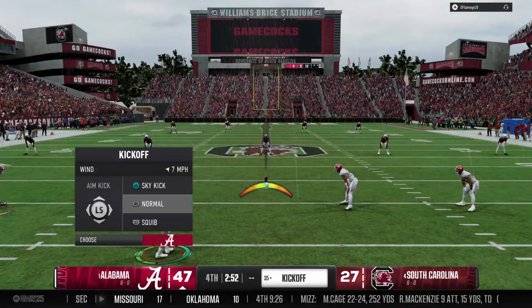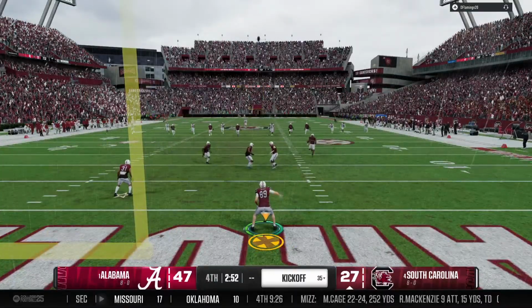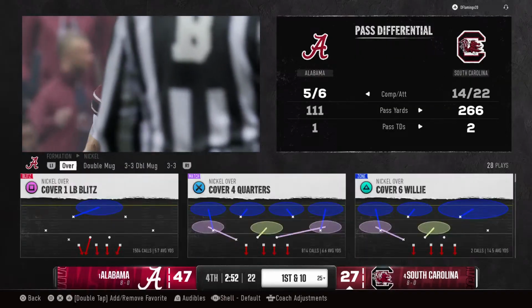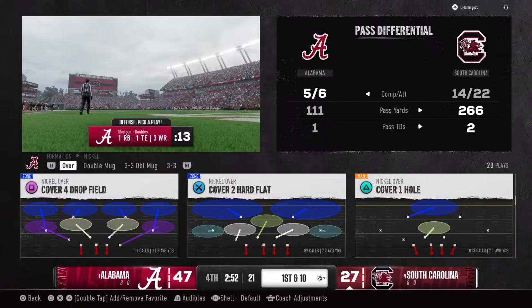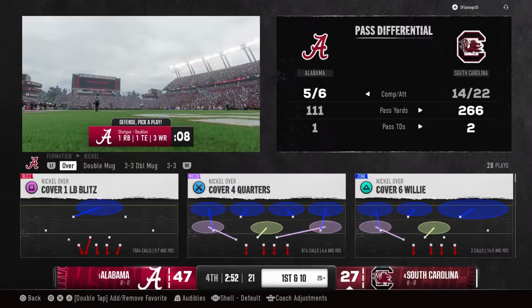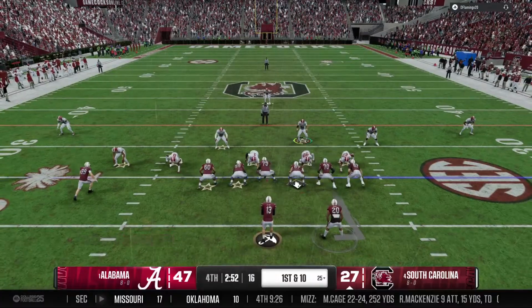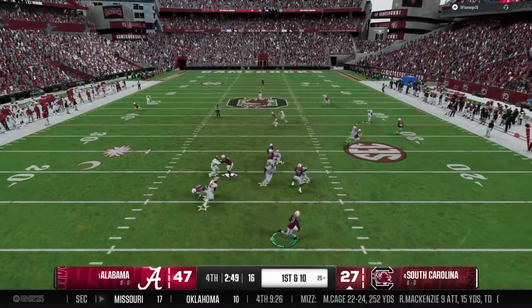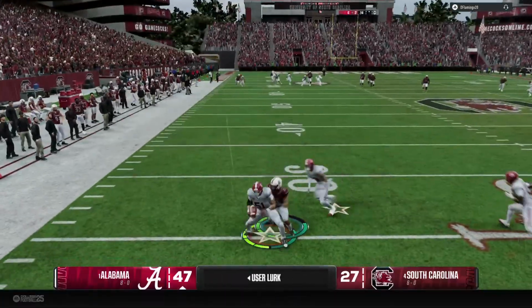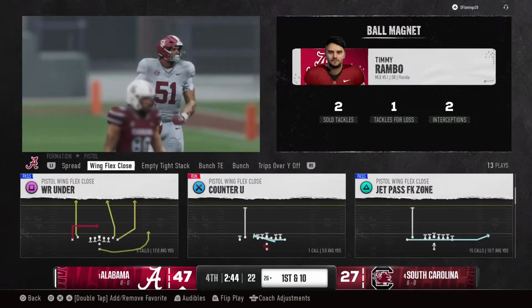Kickoff team has come on the field now to send this one away. 47, South Carolina, 27. And the returner elects to fair catch it, no return. South Carolina offense is back out on the field. On 1st and 10 here, looking to throw the ball. He's moving out of the pocket. On the run, going to heave it downfield. Intercepted, picked off by the defense. You bring him down after a short return, but the takeaway at the 26-yard line is huge.